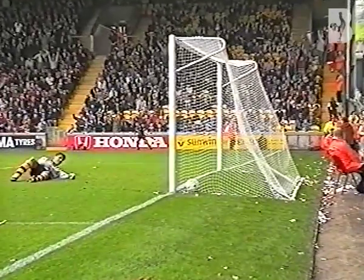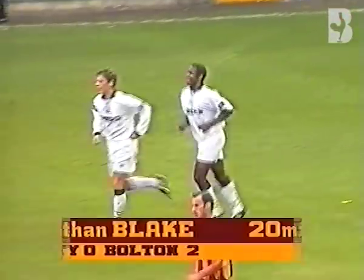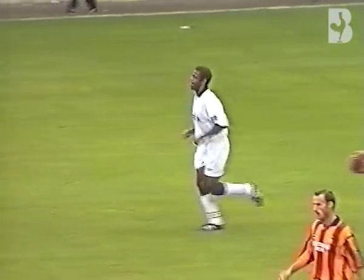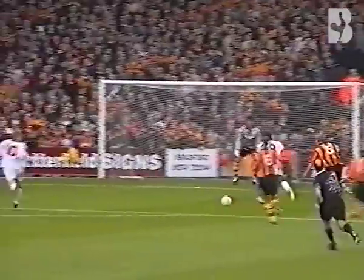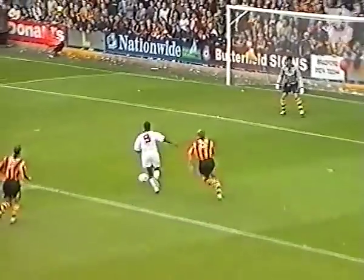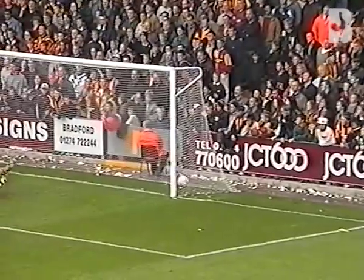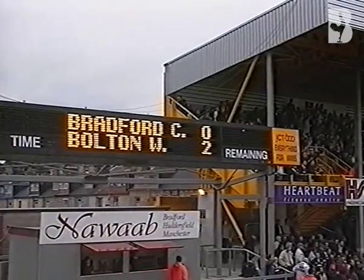Nathan Blake knocks in. His 7th goal of the season, not his 6th, that's his 7th goal, so 7 goals in 8. He cashed in on a mistake by Nicky Mohan. Things are certainly looking bad here for Bradford City at this moment. 2-0 to Bolton.